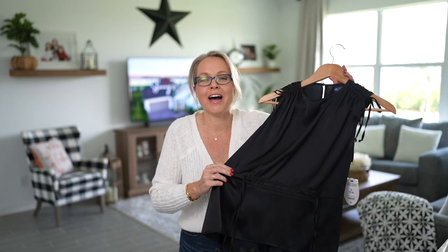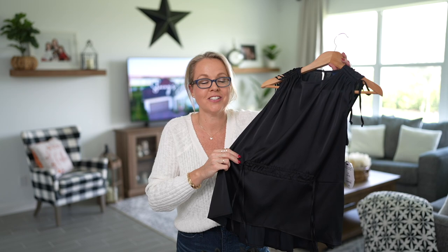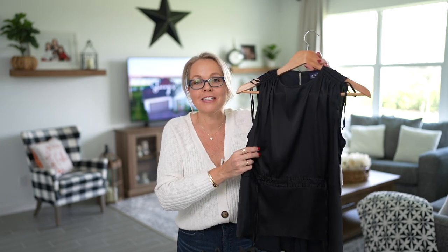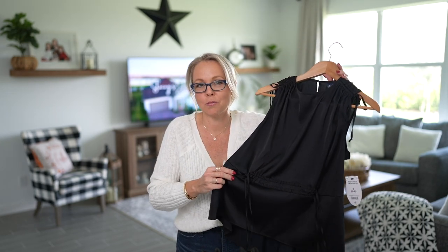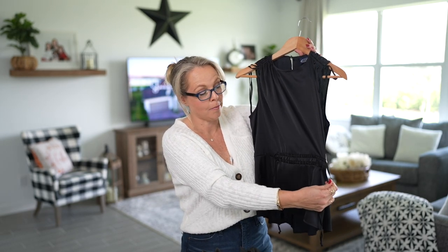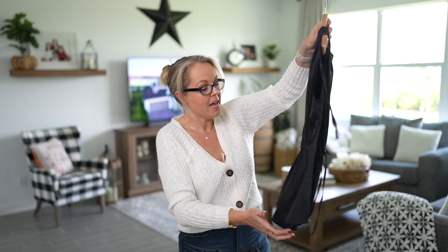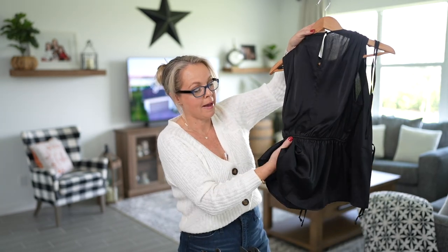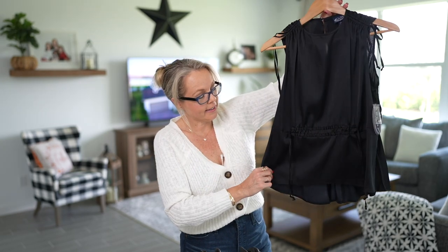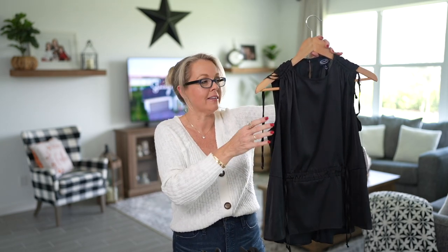This final top is also from Scoop, and that is this short sleeve cinched waist top. It has a nice soft satiny feel. It is 96% polyester. It has a nice cinched waist. You're able to tighten this and bring it in tighter, which I think is very flattering. It also has a nice little elastic back. There is a little bit of high-low action going on, which I just think is really pretty, a great way to wear a top with a pair of leggings.